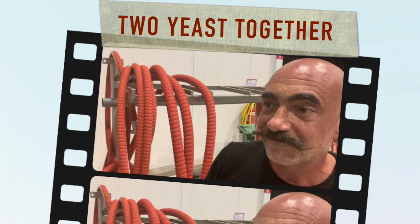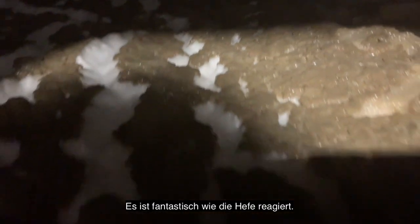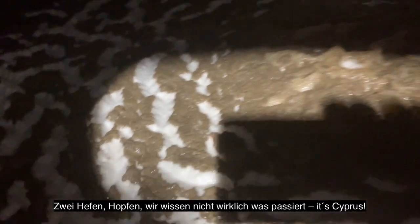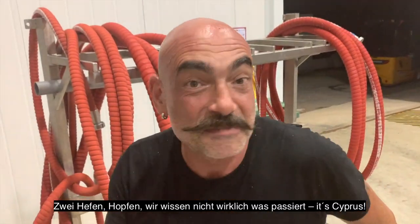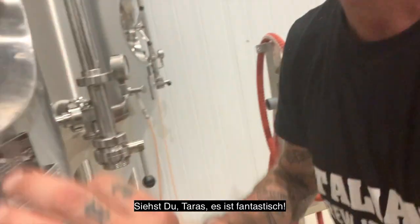I understand, it's yeast. Yes. It's fantastic. How the yeast reacts with the hops, we don't understand how it becomes white. Maybe it's a miracle. It's Cyprus.